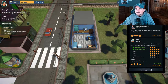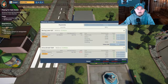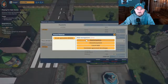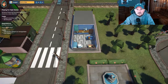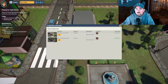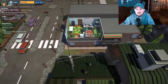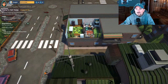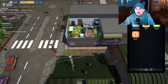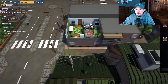Okay. So, I didn't even realize that Kelly was past due. However, Macy now is past due. Politely remind her that she owes rent at Ferry Street. Okay, please do. Please do, Maisie. I would appreciate it. Okay.